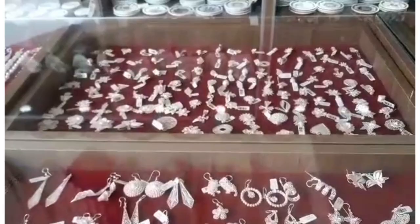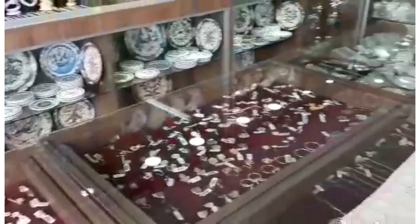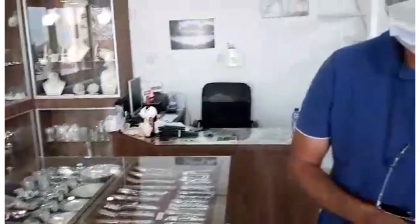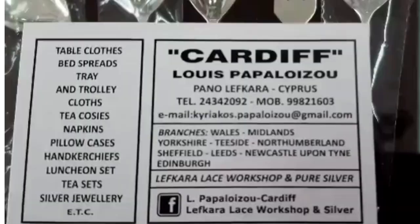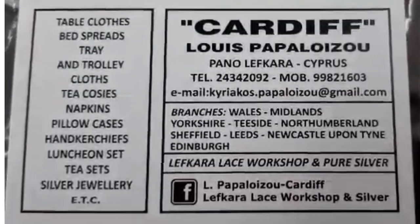And can you buy through the internet, through you? I'm working on it actually. He hasn't set up on that. Okay. But through WhatsApp, Viber, through email, through the Facebook page of the store, people can contact us. Oh, great. So let's have a look at your card and see where they can contact you. Yes, of course. You can buy your handmade lace, guys. If you're in England, you can contact him through his Facebook.